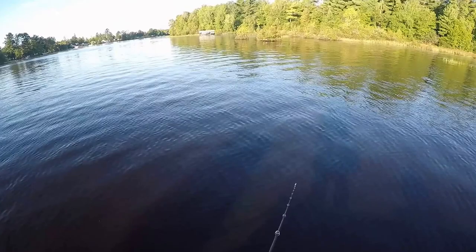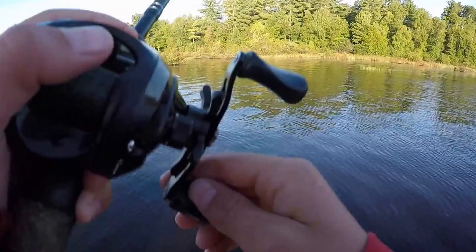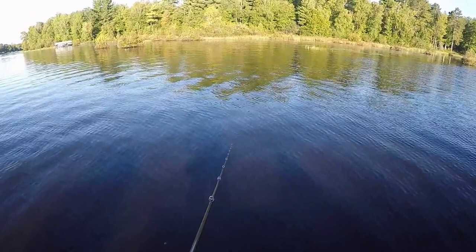That bass came straight out of the water. It came straight out. That was definitely a bass. That was for sure a bass. Getting chased by a muskie, yeah.